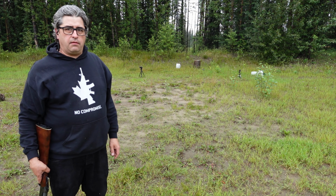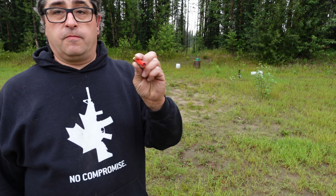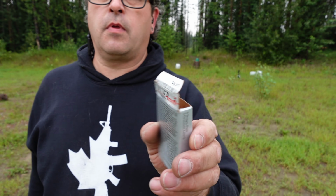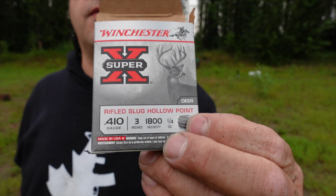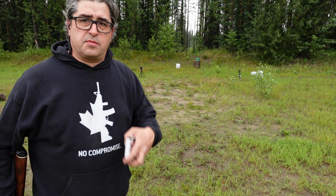And I'm a bad shot. Got me another one of them rifled deer slugs. These things are pretty cool. Super X. They're moving pretty quick, right? A little 410, little rifled deer slug. Pretty sweet. About 12 bucks a box.